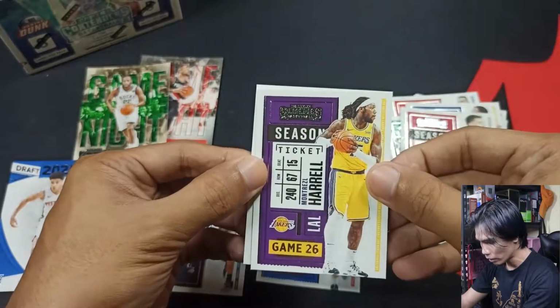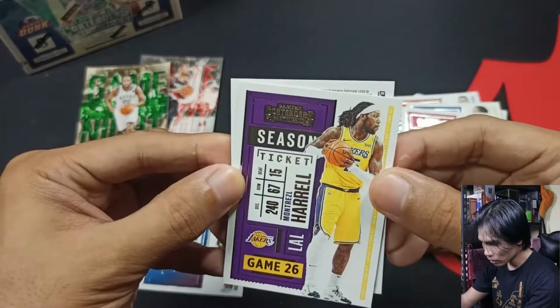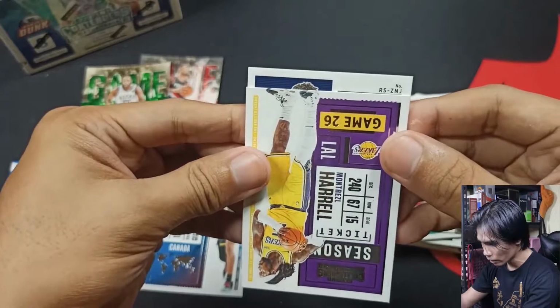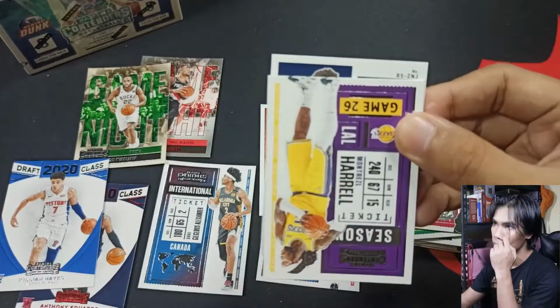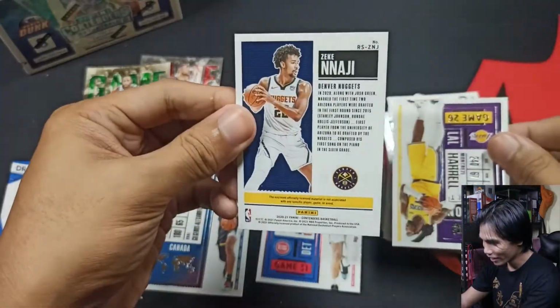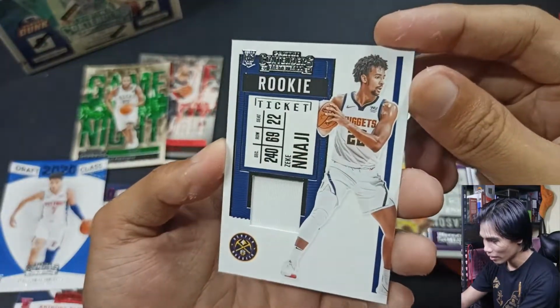Nice. We got two rookies here. I am expecting to get another rookie from the patch, should I say? Let's see. Okay, it's upside down. It's Z and J. Zeke Nnaji. What the heck? Okay, so it's a rookie Zeke Nnaji on patch.